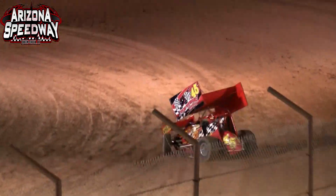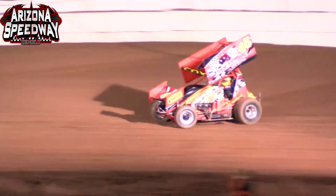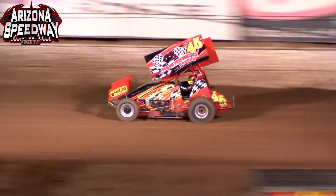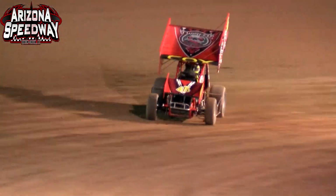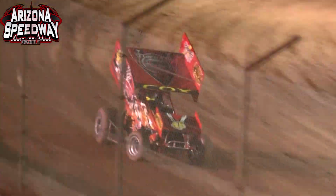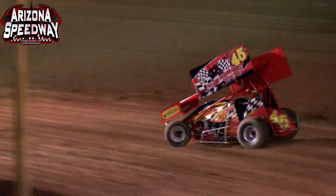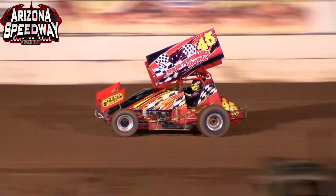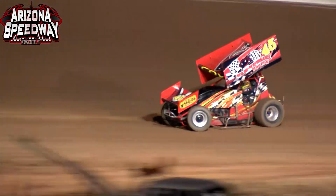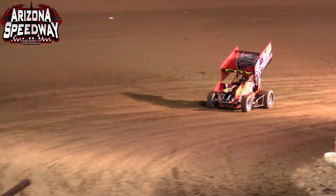First lap for Cox going to be 12th quick, 14.755. 14.755 for Lonnie Cox. He picks it up here on lap number 2. Driver out of Black Forest, Colorado, runs a 14.755. Be his money lap. That last lap, 14.913 for Cox.